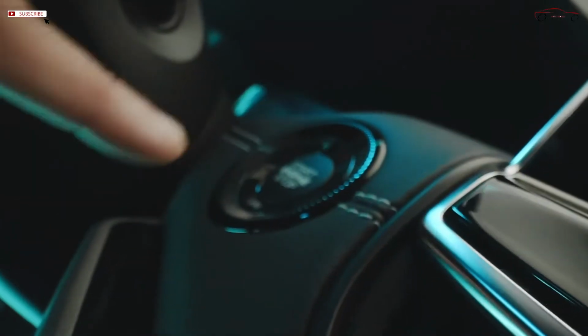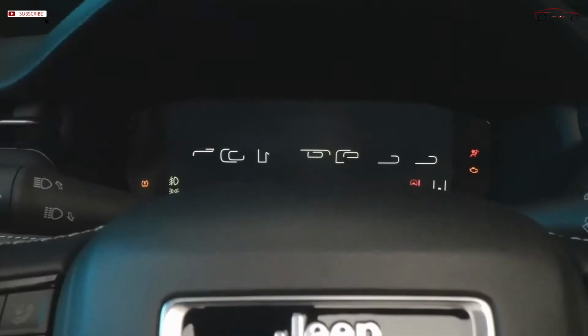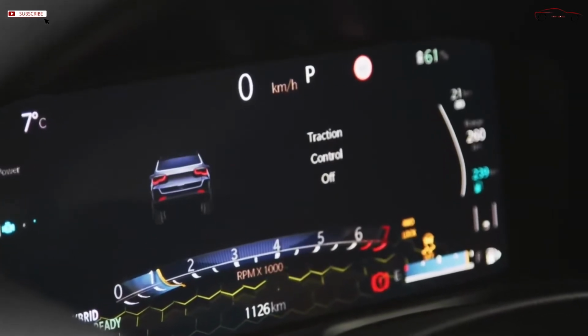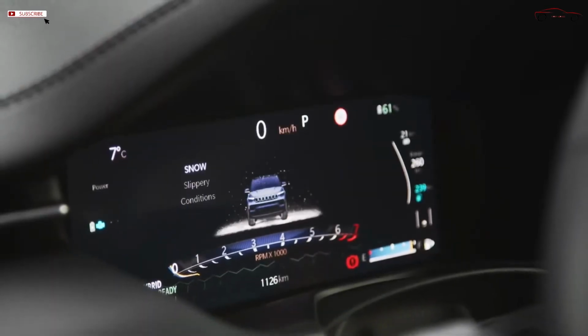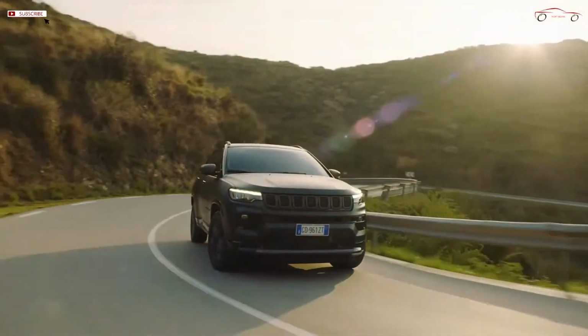The in-car instruments are fully digital with full HD resolution and are based on a 10.25 inches cluster that offers over 20 configuration options in 5 customizable menus for a unique and intuitive experience.